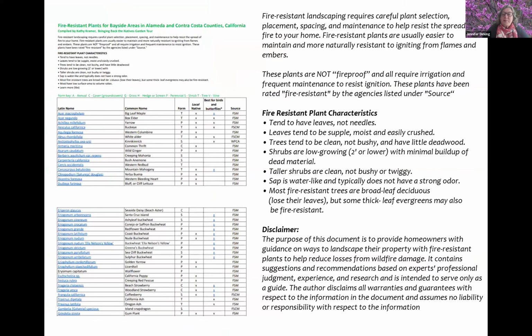And here is a spreadsheet that Kathy actually saved with me. This is on her website. I believe she can let us know if there's any, I believe it's the same list. These are all links that you can click and it shows the source of where they came from. So some of these came from FireSafe Marin, FireSafe Council of Monterey, and the Western Fire Chiefs. That's all in the right column, and you can click through that from Kathy's website. So that's what I'm basing my talk on today.